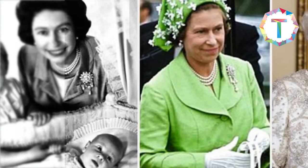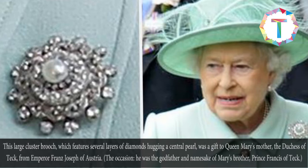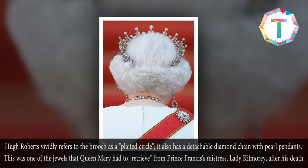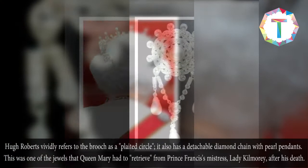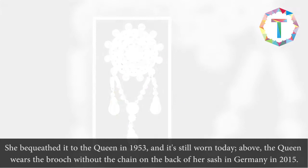This large cluster brooch, which features several layers of diamonds hugging a central pearl, was a gift to Queen Mary's mother, the Duchess of Teck, from Emperor Franz Joseph of Austria. Hugh Roberts vividly refers to the brooch as a plated circle. It also has a detachable diamond chain with pearl pendants. This was one of the jewels that Queen Mary had to retrieve from Prince Francis' mistress, Lady Kilmory, after his death. She bequeathed it to the Queen in 1953 and it's still worn today. Above, the Queen wears the brooch without the chain on a state visit in Germany in 2015.